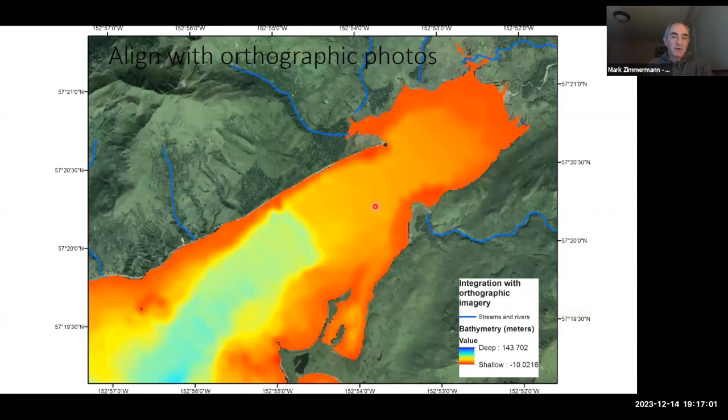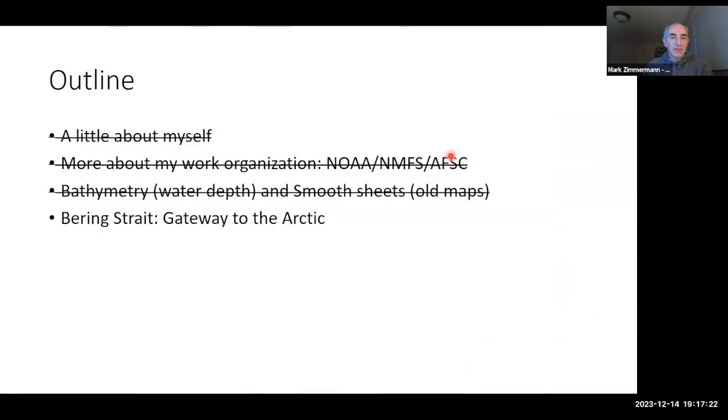This also lines up quite well with satellite imagery. You can see a few gaps here and here where it disagrees, but in general, it's really quite good. But you have to do the shift first, and if you don't do that shift, you don't do the data proofing and editing, then these old data sets just don't work out well. Okay, so that's the bathymetry background.